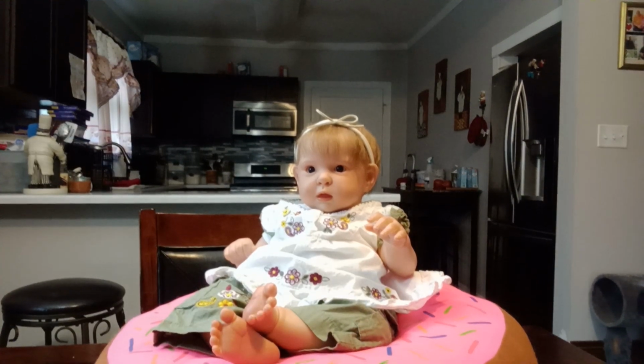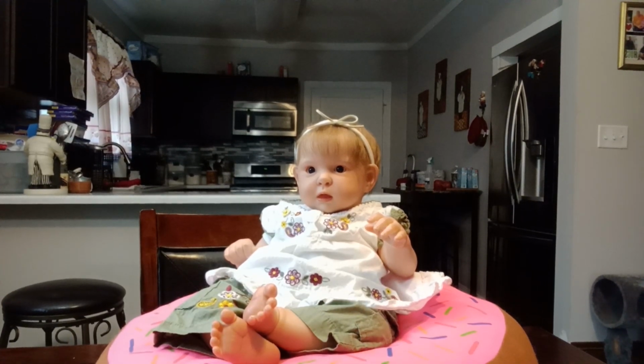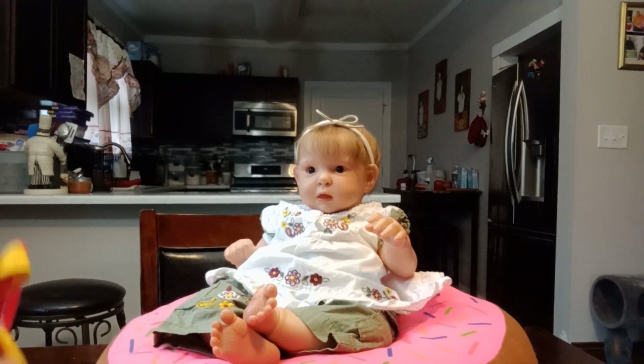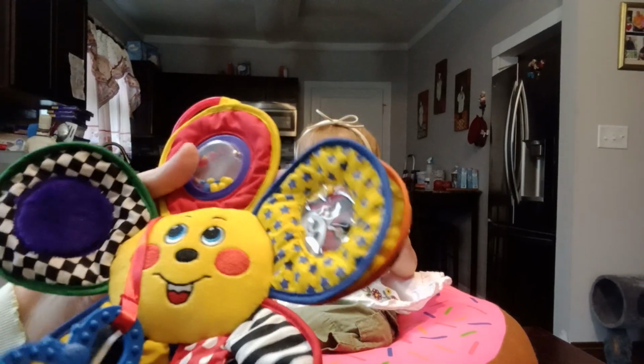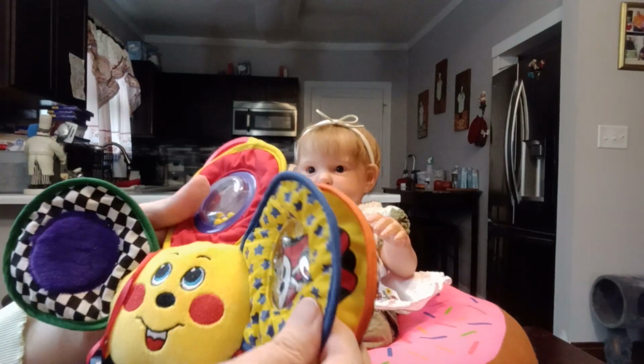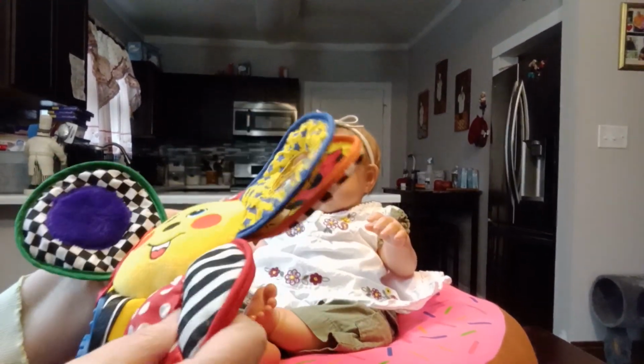I found this toy again. It was in the box, but I took it out of the box. It had never been used. It has these hooks so you can put it on the crib. Look at this cute flower. Each page does something different. There's a rattle. Here's fuzzy.